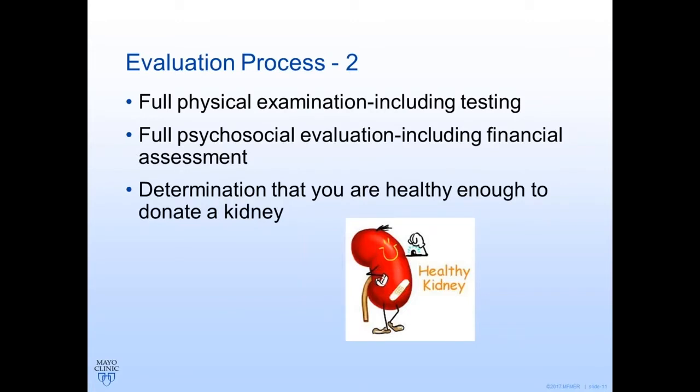It includes the full physical examination, including the testing, and as mentioned, we do this in about 2 to 3 days. It's a pretty rigorous process, and I've referred to it as donor boot camp, but it keeps people engaged in the whole process and keeps you from missing a whole lot of work if you can concentrate on getting here to the Mayo Clinic in those 3 days.